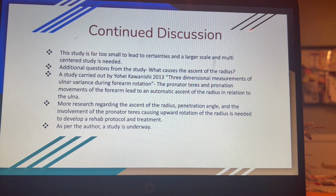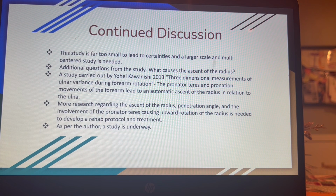But there's much to continue to discuss with this article. First, this study is far too small to lead to certainties, and a larger scale and multi-center study is needed. It also has additional questions from the study, such as what causes the ascent of the radius.